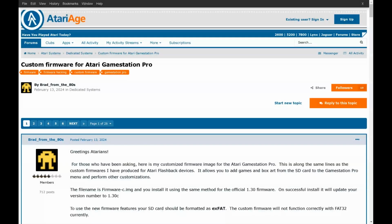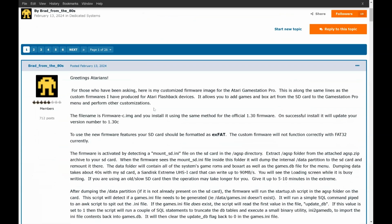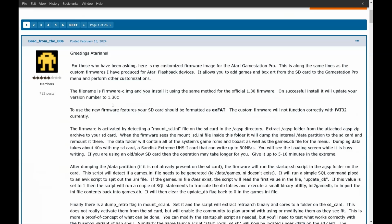Now, one of the things I want to let you know is that since I have done the upgrade from 1.3, I found out on some of the homebrew websites that there's actually been a modified version of version 1.3. It's called version 1.30C. You're going to want to get this firmware and basically repeat this process that I just went through, but you'll be using the 1.30C firmware to update.